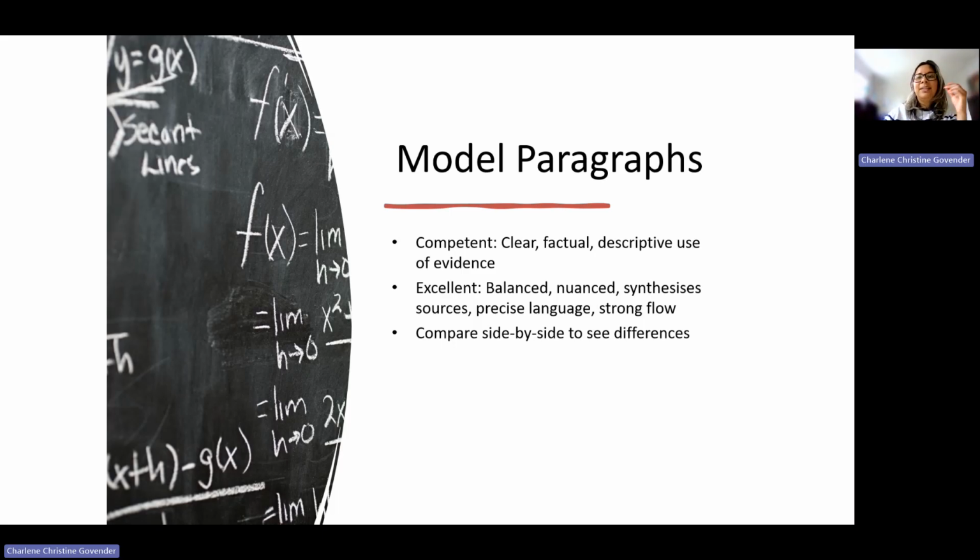It will synthesize sources. When we're talking about synthesizing sources, as some of you may know, we are looking at sources with multiple researchers and using them in our writing. So you wouldn't just have, for example, "as Brown says"; you would have "as per Brown's understanding," and then you'd contrast that with "as determined by Lee 2020." So we'd use different sources.